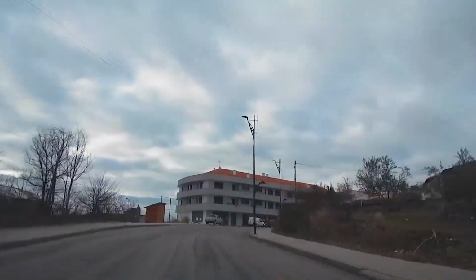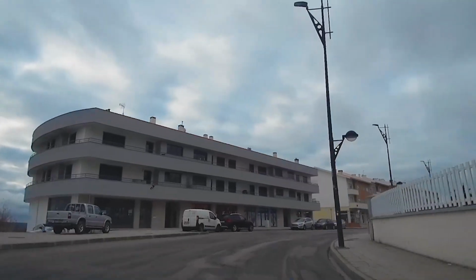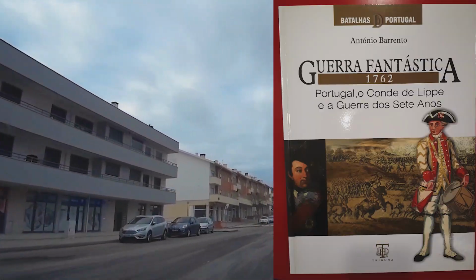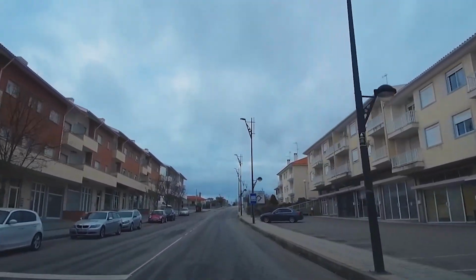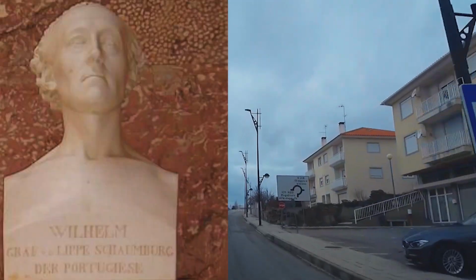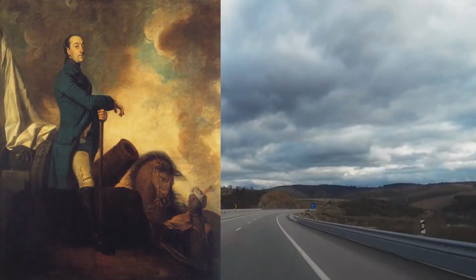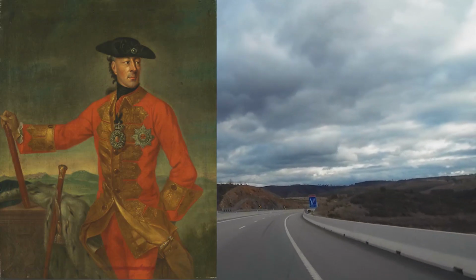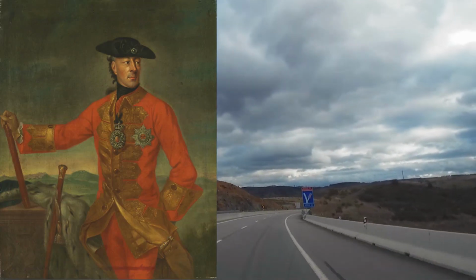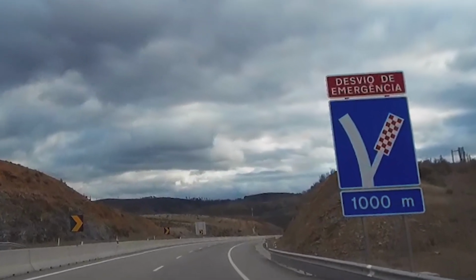A British expeditionary force soon arrived in Portugal. The allied Anglo-Portuguese troops were led by a London-born German Count William Schaumburg-Lippe. He held a defensive campaign without engaging in battles and forced the invading Franco-Spanish army to leave Portugal in November, 6 months after the invasion began.